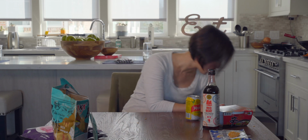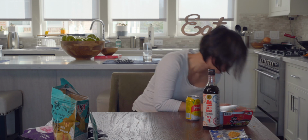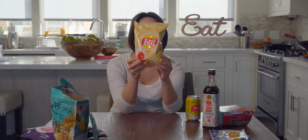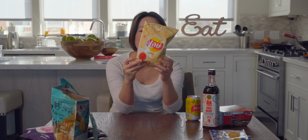All right, keep that open. Next snack. These feel like chips too. Is it this way? Yes. It is Lay's salted egg. More salted egg yolk stuff.